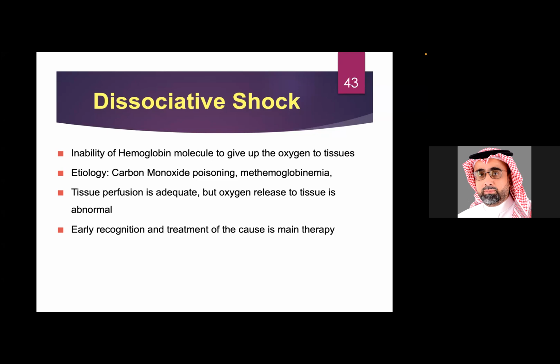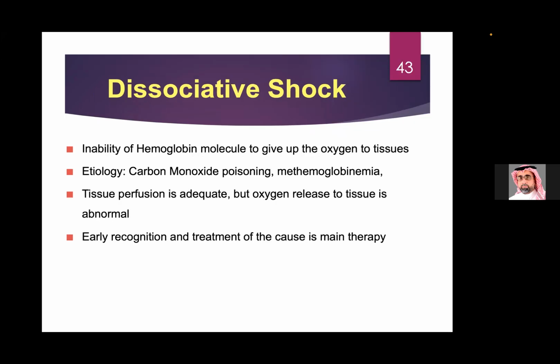This can happen in our season, especially the winter season. Patients can be exposed to carbon monoxide, and many cases can present this winter, so it's very important to have a high index of suspicion. For any patient presenting in shock, if he's maintaining perfusion, think about dissociative shock for this patient.